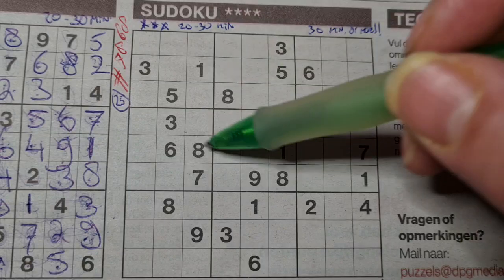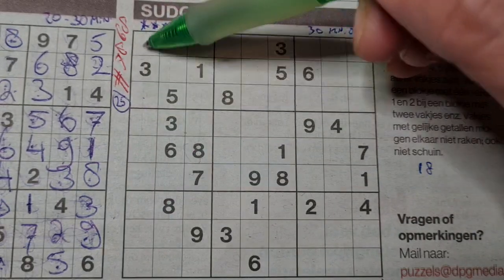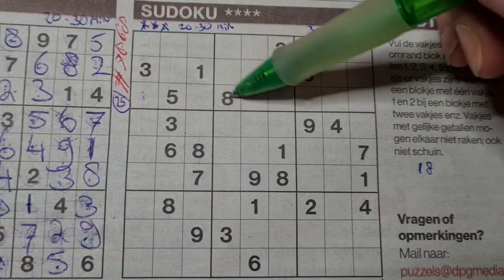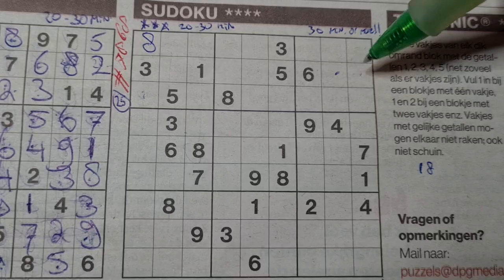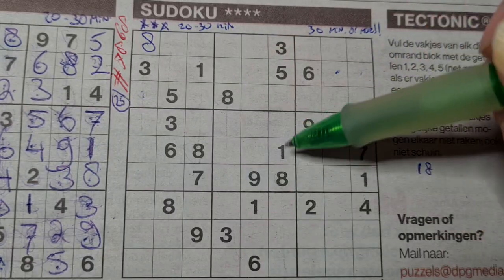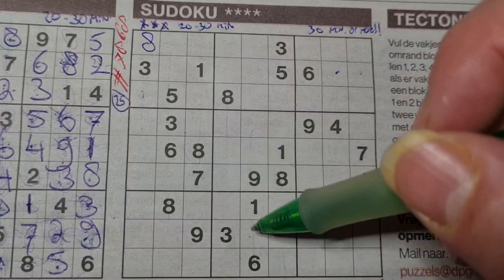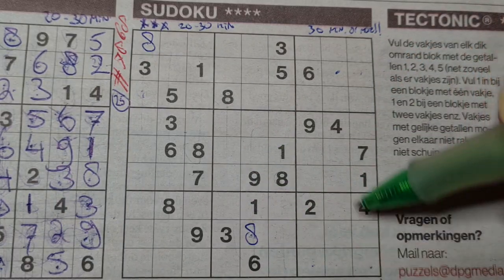Can I start with 8? 8 in this column, 3rd column, 8 in the 2nd column. So the 1st column, the only 2 places for 8 should be here or there. We have 8 in the 3rd row, no 8 there, 8 should be there. 8, 8. The 8 in this column, the 8 in that column, so the middle column, the only place for 8 should be there. Now I cannot continue. Oh!